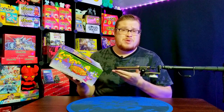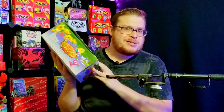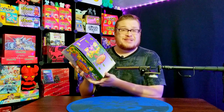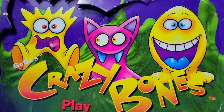I have the most of the mutants in my collection, and I happened to find a nice sealed box of these, semi-sealed, but all the packs are in there and whatnot. It is going to be super fun to actually have my own box to just open up as I please. We're not going to open the entire thing, but we're going to open up a good number of these suckers. I mean, just look at these legendary characters.